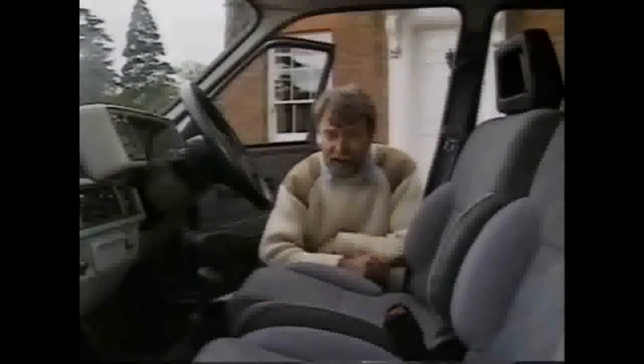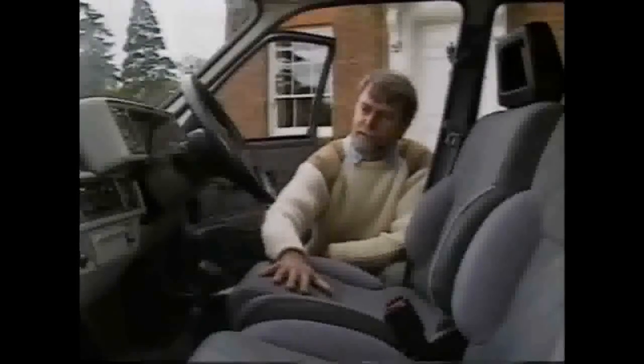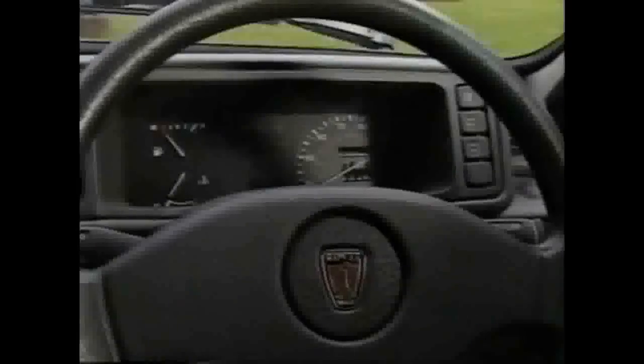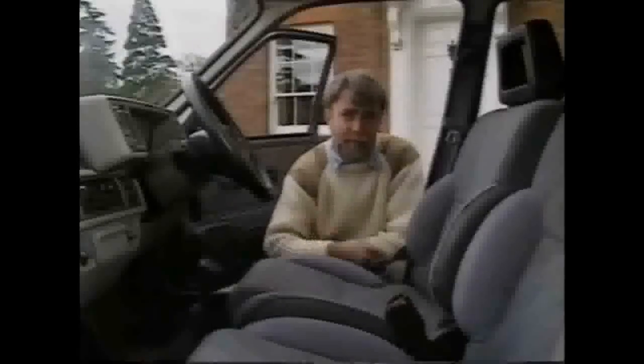They've done a very good job with the redesign of the interior of the new Metro. They've used very nice materials and fabrics. It's exceptionally well trimmed, and the redesigned dashboard and fascia looks very good indeed. It stems from the Rover philosophy of putting luxury car standards in small cars.